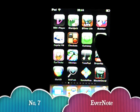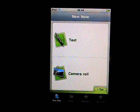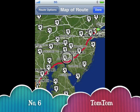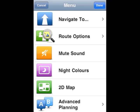At number 7, it's the brain you always wanted, Evernote, an online synchronized source of text notes and graphics, everything you ever want to remember. At number 6, TomTom UK and Ireland at £60, probably the most expensive iPhone app any of us have ever used, but it's still pretty good.